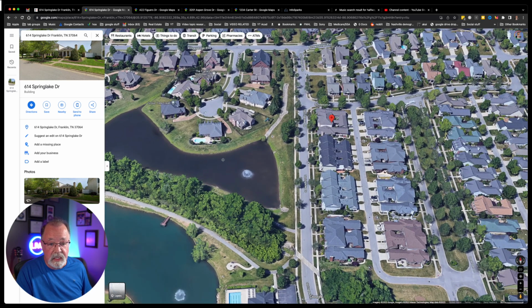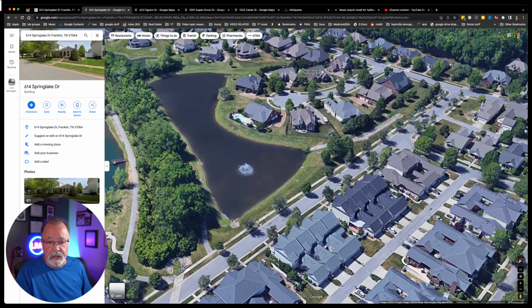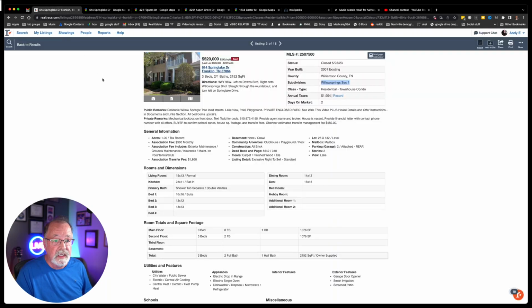And so again, it's a condo, but just a super nice area. Then what was the sale price on this thing? $520. So it's not ridiculous.